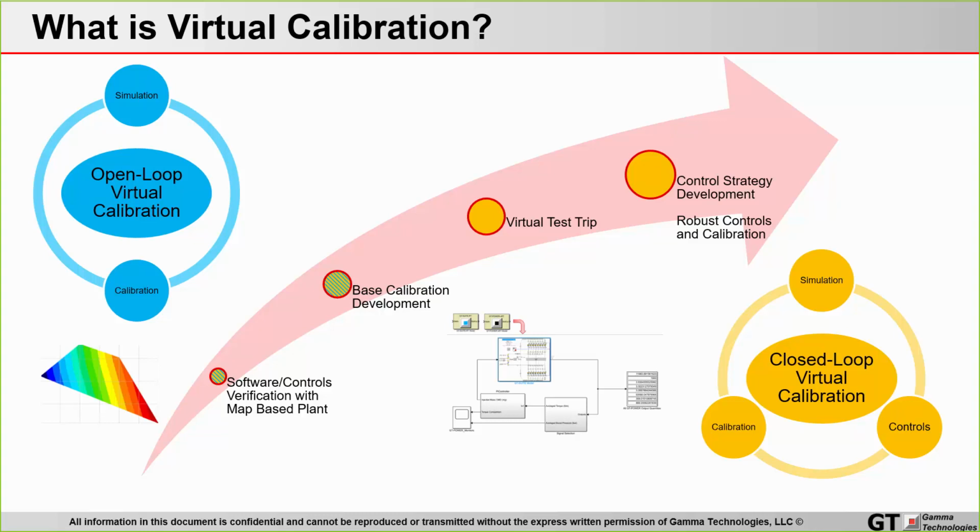And then the next one, which we see almost nobody doing, is virtual test trip. That one would be replicating your summer test trip or your winter test trip or your altitude test trip, and you would need full controls buy-in for that. The final one, which is the most advanced area of virtual calibration, would be control strategy development with the physics plant model in it, which would be our GT-POWER model, and doing robust control studies.